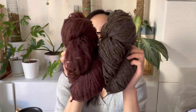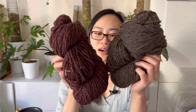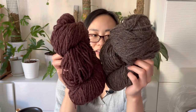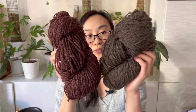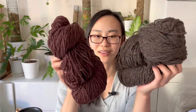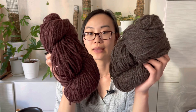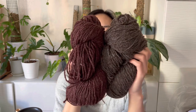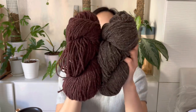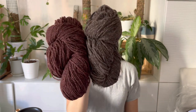So together I have five skeins, but now I have to figure out what type of colorwork sweater I want to knit with it. Or if I want to do some color blocking or sleeve details. I think this brown one will be the color of the main body of the sweater or cardigan. And this red one will be more of the accent color, since there's less of it. But I'm really excited to create something that can use both of these yarns together.